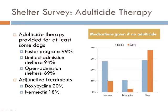We asked, did they give additional therapy as well in addition to the melarsomine adulticide? And here's where we have some room for improvement. Only 20% of agencies provided dogs with doxycycline when they were undergoing adulticide therapy. And only 18% were giving ivermectin. And I'll talk a little bit more in detail about why these drugs are very important to be given at the time of adulticide therapy.